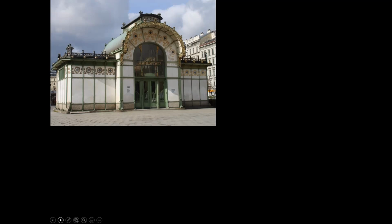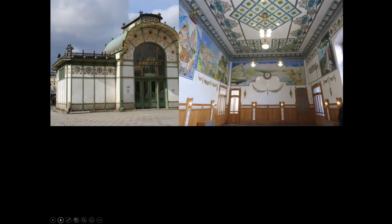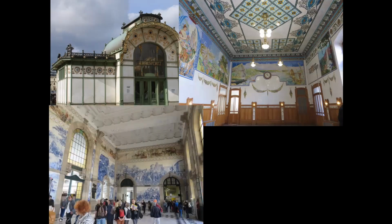So these are all stations. So we're now in Valencia, in the Estación del Norte, and that's all tile. This is Porto, something like 30,000 painted tiles by an artist by the name of Colaço. Took him years, by the way, to paint them, and the tile panels tell the story of Portuguese, well, particularly Porto's history. So that's Portugal. The tiles in the station in Valencia are all of the distinctive local landscape around Valencia.